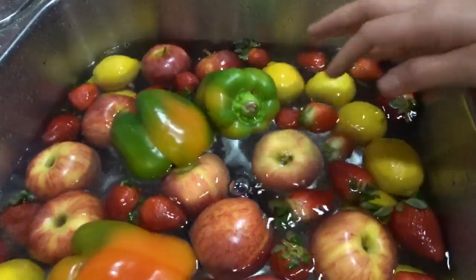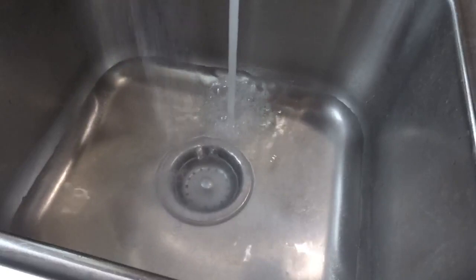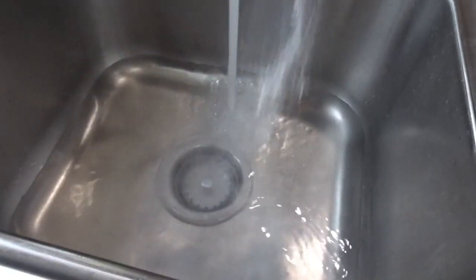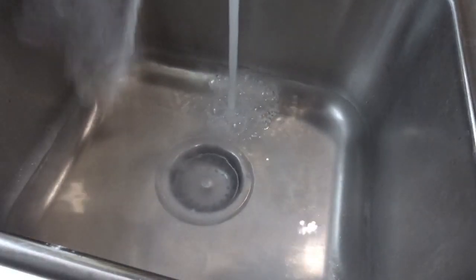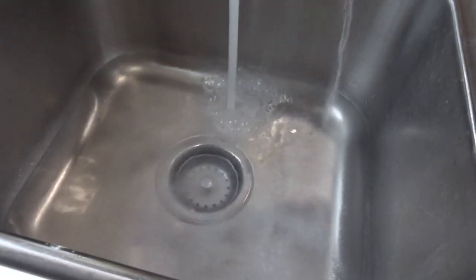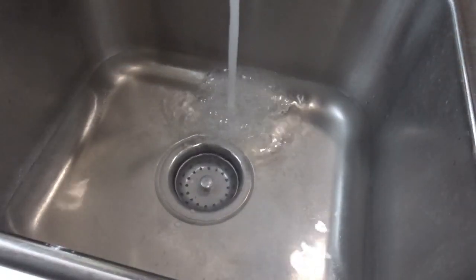Alright, so that's our fruits and veggies that we found from Aldi. Tap water with maybe 1 or 2 tablespoons of baking soda, as you guys suggested. So that's what I'm doing today. Okay, I think that's enough. Alright, so let's cook it.